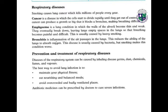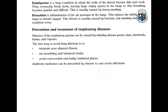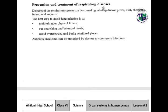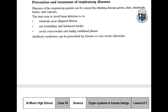Bronchitis is inflammation, some kind of infection, of the air passages in the lungs. This reduces the ability of the lung to absorb oxygen, and this disease is usually caused by bacteria, but smoking makes this condition worse. Prevention and treatment of respiratory diseases: the best way to avoid lung infection is to maintain your physical fitness, eat nourishing and balanced meals, and avoid overcrowded and badly ventilated places. Antibiotic medicines can be prescribed by doctors to cure severe infections.